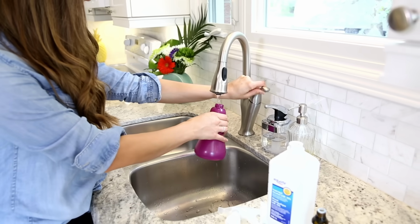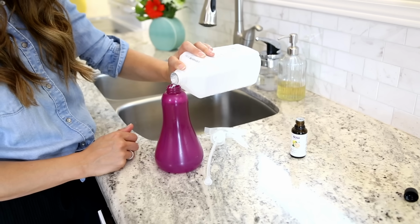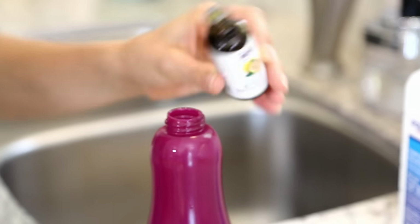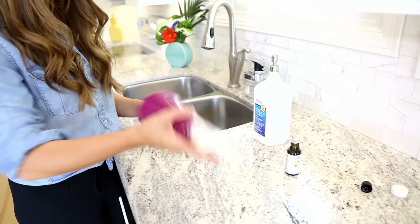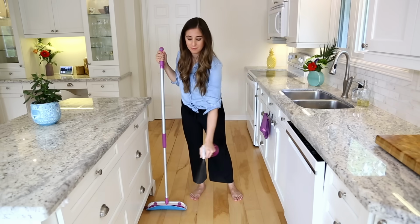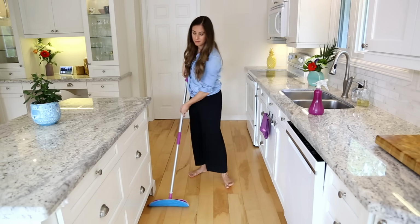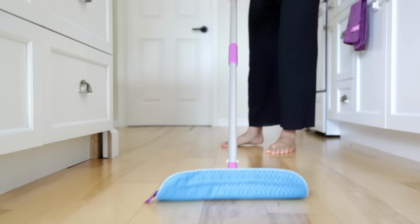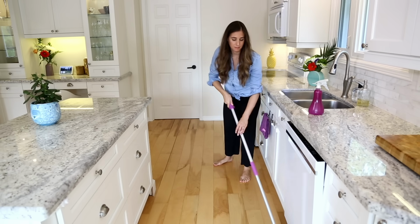Now, the recipe that I like to use is 1 3/4 cup water to 1/4 cup rubbing alcohol and 10 drops of essential oil. I really like using grapefruit on the floor, but again, just check in with yourself and see what you love. Then you'll shake that solution up, and in this case, I'm using a microfiber pad mop. So what I'll do is I'll spray a certain area, and then I'm using the W pattern or the S pattern, depending on how I feel that day. I'm gonna clean the area, let it dry, and move on to the next area by spraying and then mopping, spraying and then mopping, and so on.